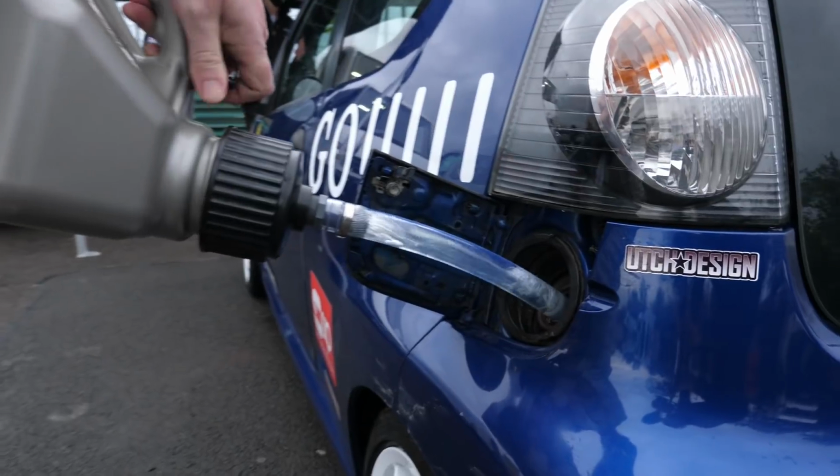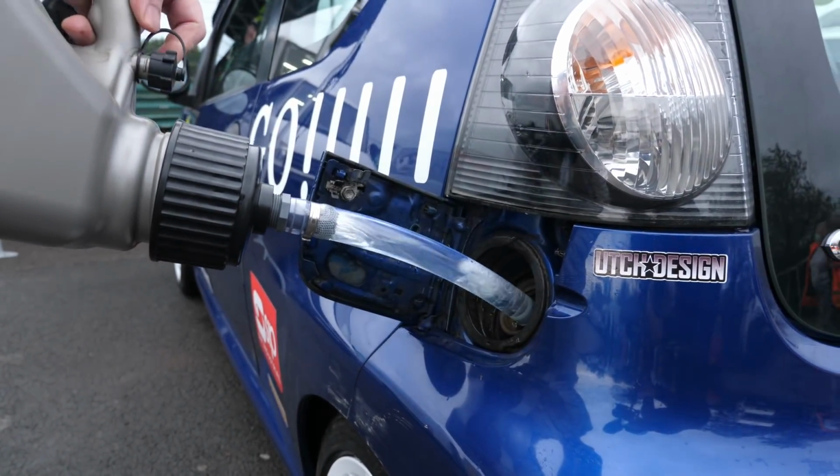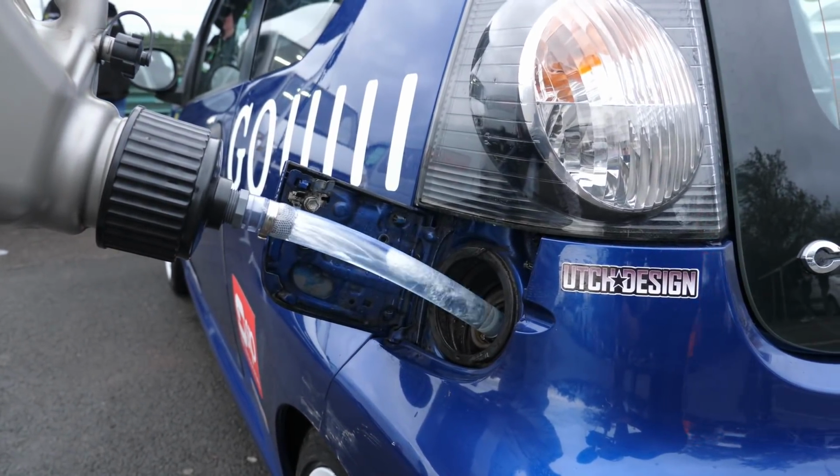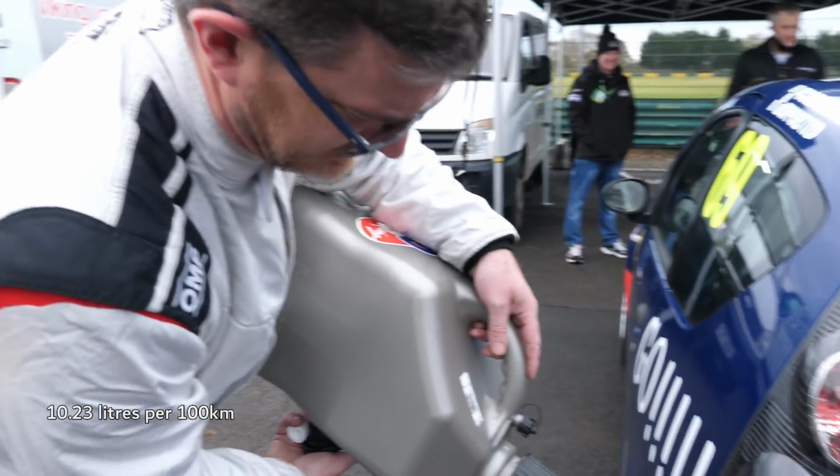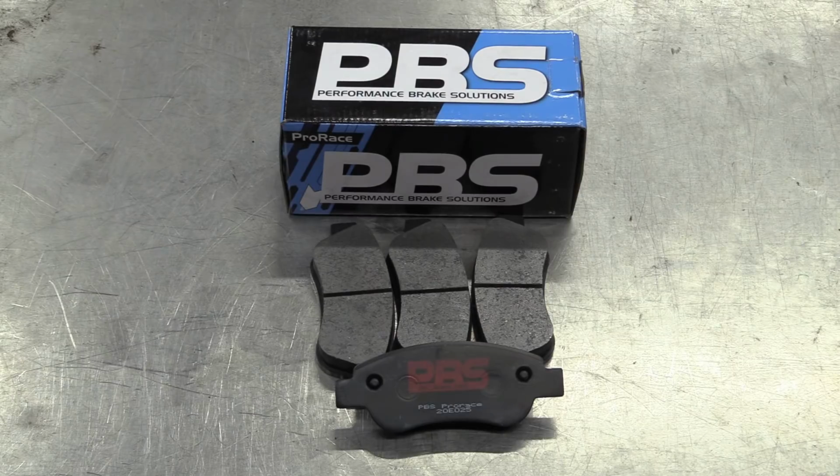Now, running costs are very much dependent on what car you're running in what series. We haven't really mentioned them so far because we haven't really had any. Now, that's not entirely true, Nick. We've had to put some fuel in it. Fewer than 20 litres of Tesco's finest per event, though, because it still gets 23 miles to the gallon, even flat out. The PBS pads are barely a third worn, so that just leaves the tyres.